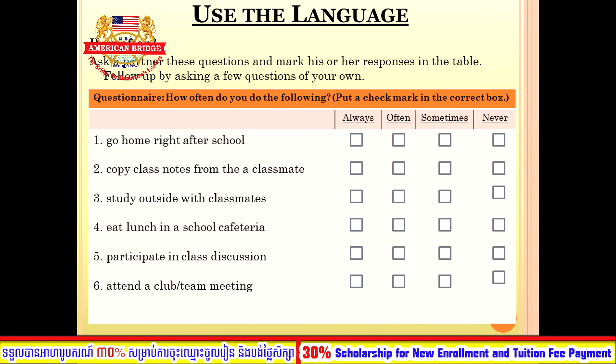Now, let's read all the six together. The question is, how often do you do the following? Put a check mark in the correct box. We have always, often, sometimes, never. If you can't remember the percentages, you can go back to the previous pages that we've done before. Number 1, go home right after school. Number 2, copy class notes from a classmate. Number 3, study outside with classmates. Number 4, eat lunch in a school cafeteria. Number 5, participate in a class discussion. Number 6, attend a club or team meeting.